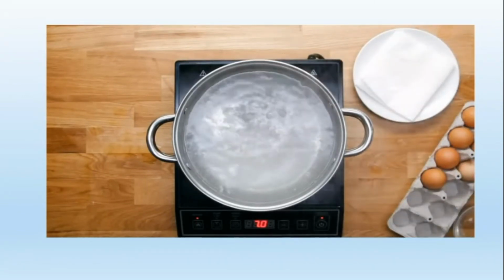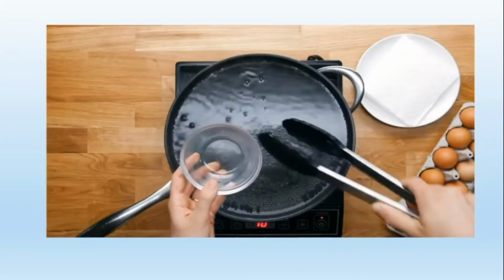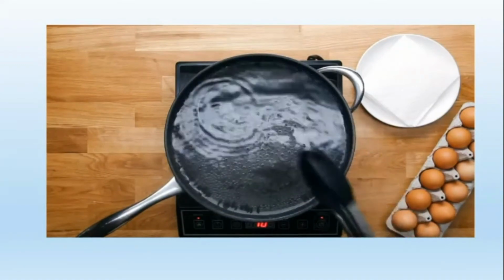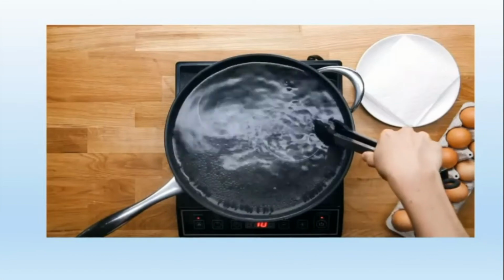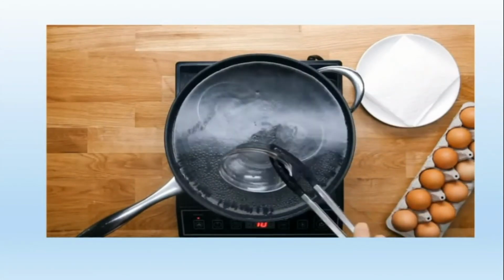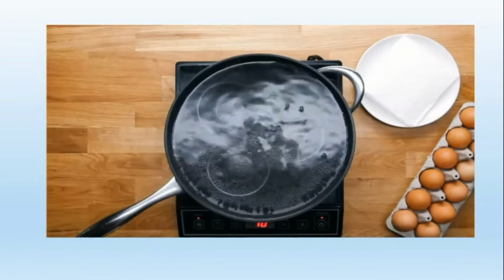So that's the traditional method, but if you were doing a whole bunch, we've got a trick for you. So instead of a big deep pot, we're just gonna use a saute pan that has flat sides 3 or 4 inches deep that you can put some of these heat-safe glass bowls and have them completely covered in water. And for this one I can do 3, maybe even 4 at a time depending on how big your bowls are and how big your pot is.